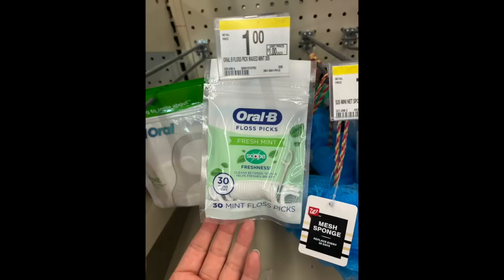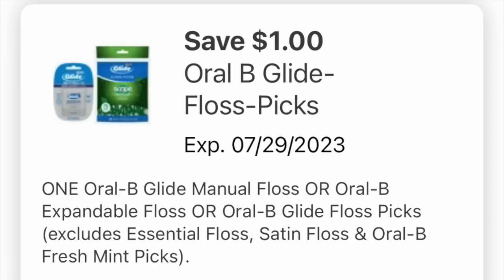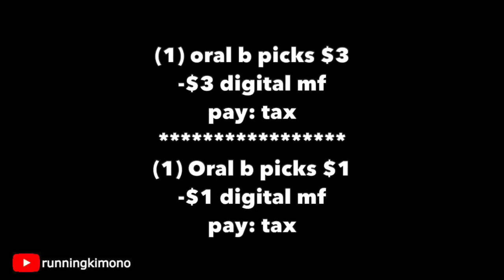Okay, guys, now we're just going to dive through some deals that I really enjoy this week. The first is these dollar floss picks found in the dollar spot over at Walgreens. Now, we have a $2 off 2 that's attaching, making 2 bags completely free, along with this dollar one making 1 bag free. If you are so lucky to find 3, grab 3, load the $2 off 2 and the dollar off, so $3 of digitals will come off, and you're paying tax. Alternatively, if you could only find 1, load that dollar digital and you're going to pay tax for it. So it's free. You just have to pay tax.